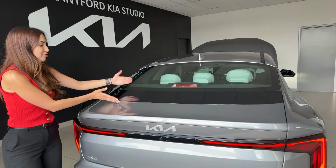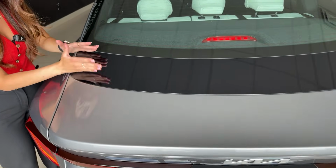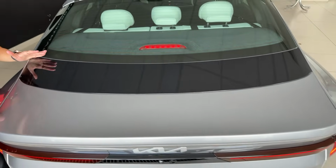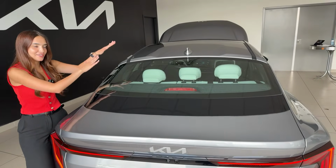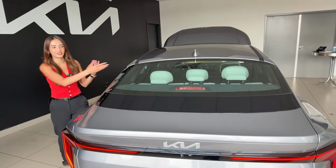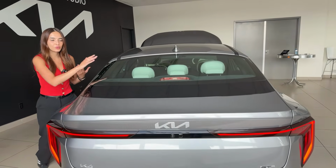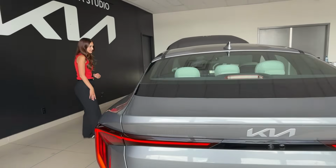Little piece right over here of, again, gloss black. I absolutely love the fact that they've included this here. A lot of people would probably put it as a little lip spoiler or whatnot. I think this definitely adds to the fastback-like style. It looks like we have a very short trunk because a lot of people think that's just an inclusion of the rear window here, but no. I think the way they styled this car, they did such a fantastic job.